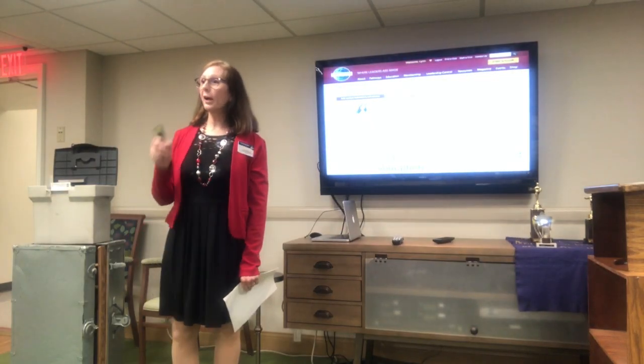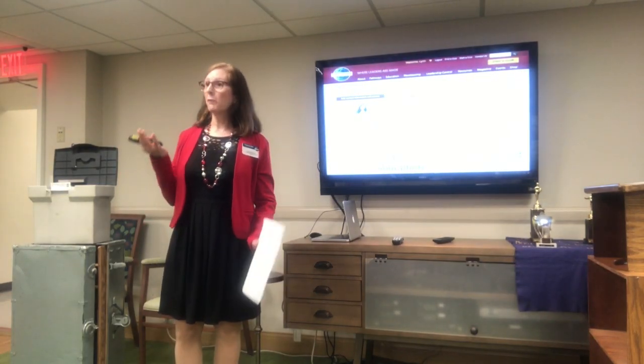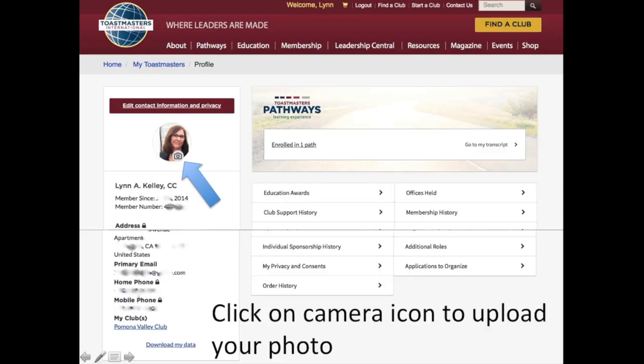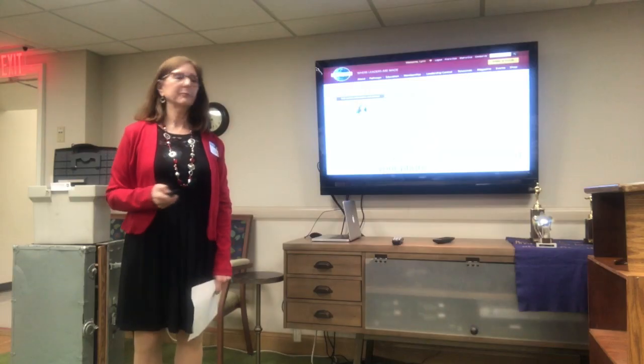Okay, if you want to upload a photo of your profile, the camera icon is the way you can upload your photo. Pick a good one.